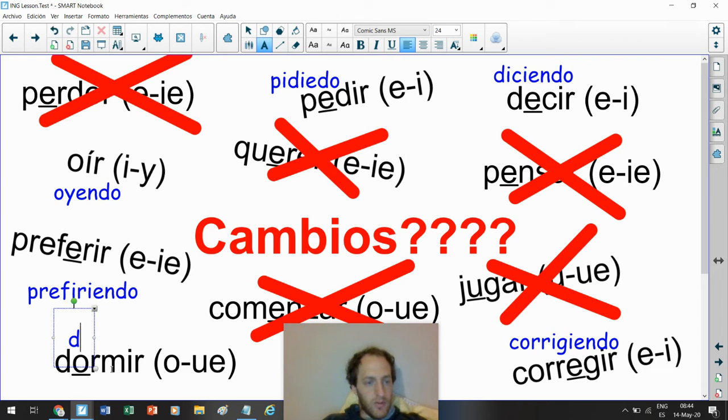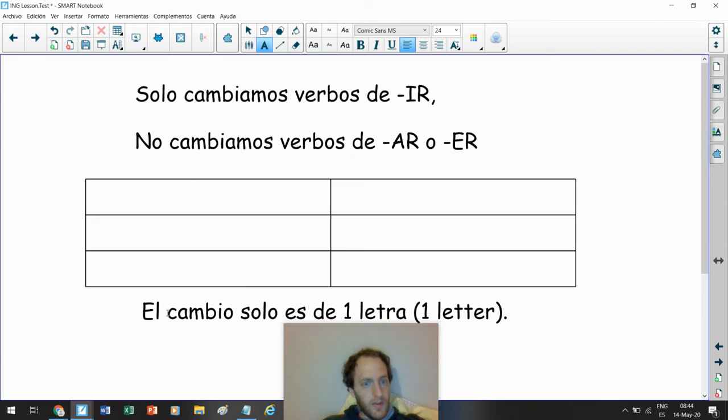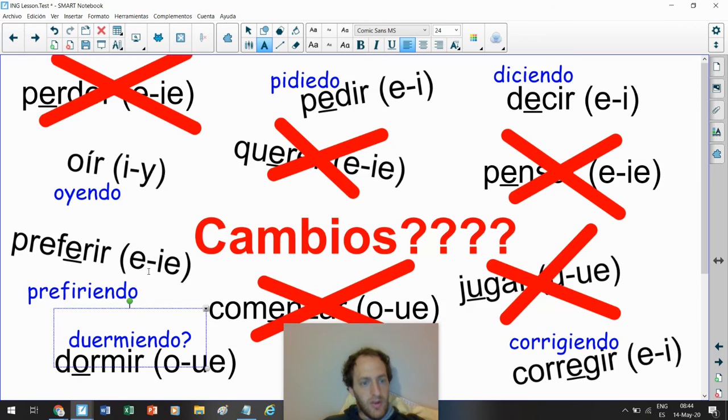Dormir. Duermiendo? We have to remember our rule. El cambio solo es de una letra. It's a one-letter change. So we only have two options. We can go O to U or we can go O to E. So which one of these sounds like a better word? Durmiendo, durmiendo. And hopefully your brain is saying durmiendo sounds much better, because you're right.